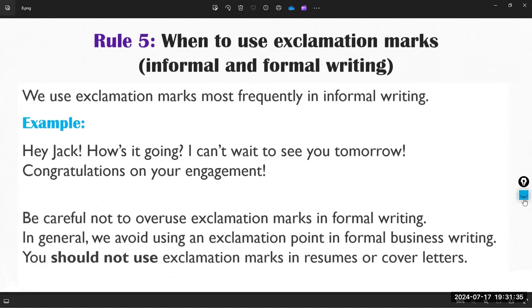To be honest, you have to use them all, except for the dash. I'm going to tell you why. And ellipses. The ellipses is forbidden only in the international exams. But if you are writing an informal letter, or an informal email, for example, you can write ellipses.